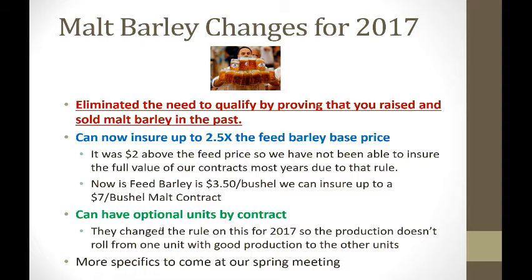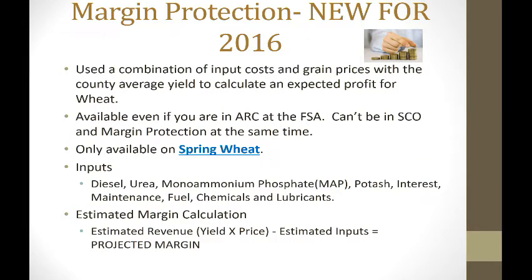You can have optional units by contract. Most of our dryland guys especially probably won't look at doing this because it's so expensive, but it is an option. We're going to cover more of that in our spring meeting because that's when you actually have to decide on that. There's margin protection that you can sign up for in spring wheat in our counties. Yeah, this program is a great idea, I think, as far as how it's structured, but between what it costs and the fact that they subtract your margin protection payment off of any multi-peril payments you receive on a unit makes this program, to me, not a real sustainable one.